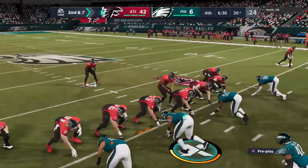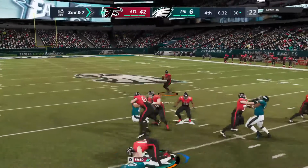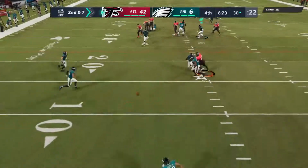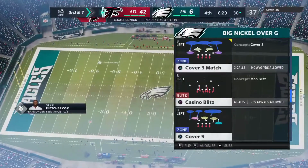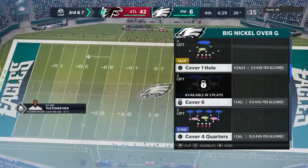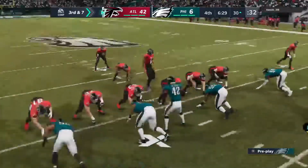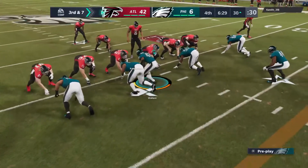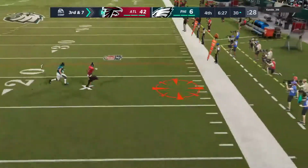Now here's 2nd and 7. Play action. Now Kaepernick, throwing middle, but it's incomplete. Just a little beyond the reach there of his receiver. That's probably one he wishes he had back. He wishes it had been 7-on-7 in practice, or maybe even routes versus air, because that's a completion he makes, what, 9.9 times out of 10?